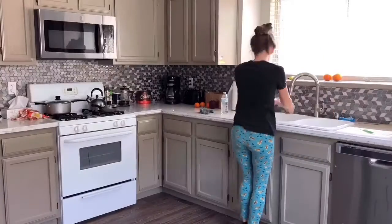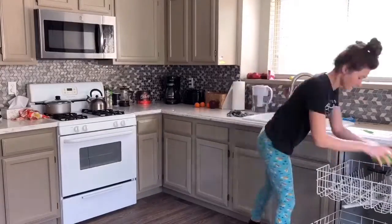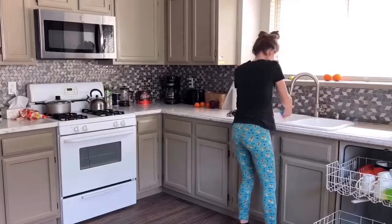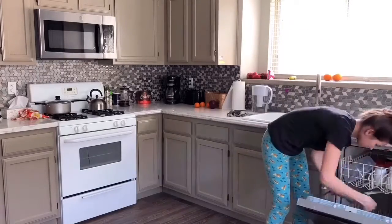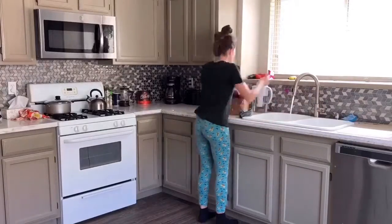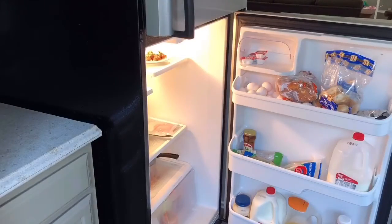Then I clean all stools, and I put them away to make floor washing easier. And when I have a super extreme cleaning up day, I use the dishwasher. And to be honest, on other days I don't like to use it.